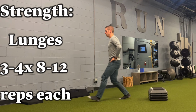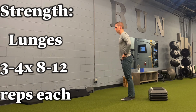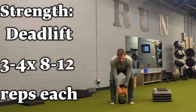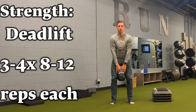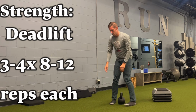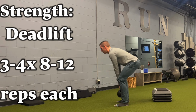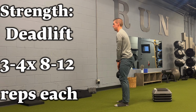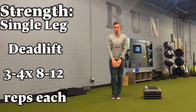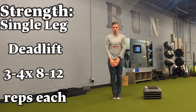I typically like to put this into a circuit. If you see my other videos with swimming and cycling workouts, I'll do a circuit of all of these. So either you can superset them and do lunges and deadlifts back to back for the amount of reps and rounds that you want to do, or you could do 3 or 4 exercises and then start at the top. So it could be a plank calf raise, squat, deadlift, lunges, and then back to the plank calf raise, squat, deadlift, lunges, so on and so forth for as many rounds as you can do to build up that strength.